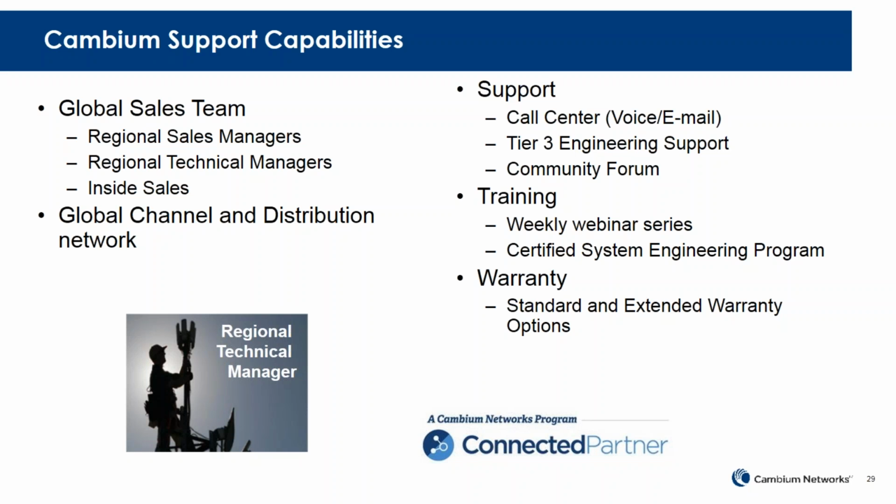We have full support capabilities, everything from the 24/7 call center support to different options in Cambium Care. We'll talk a bit about the community forum, and then we do a number of training options. We offer full certified training. We'll have a CNReach certified training course in June. Watch for information about that. That'll be held in Denver, Colorado, here in the U.S. We'll be doing a certified training for CNReach in Australia also in June, and then look for other options as we go into the second half of the year. There'll be other opportunities for training.